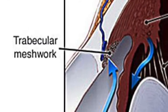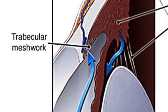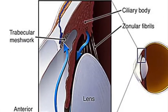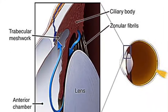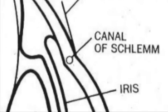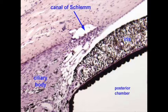The trabecular meshwork is an area of tissue that acts as a filter. It is next to the iris where aqueous fluid flows before it is drained from the eye. The Canal of Schlemm collects aqueous humor and delivers it to blood vessels. Blocking the canal can lead to pressure in the eye, which can cause glaucoma by damaging the optic nerve.